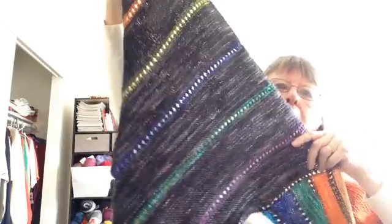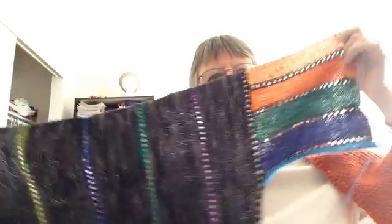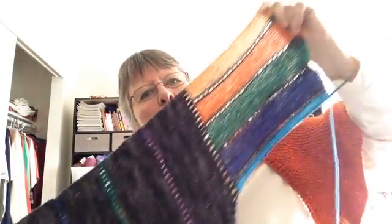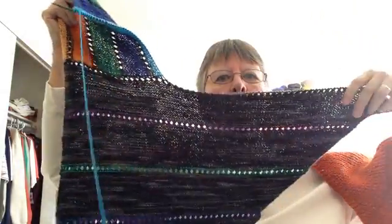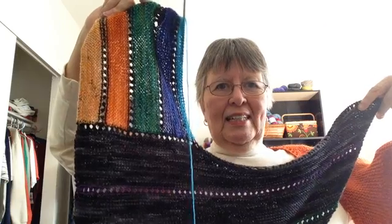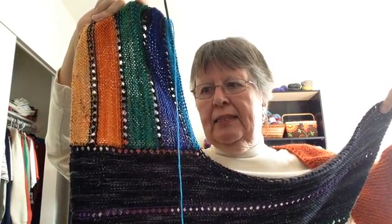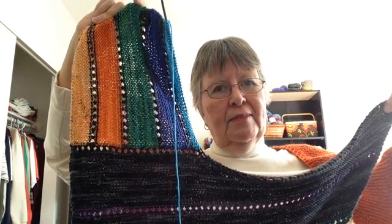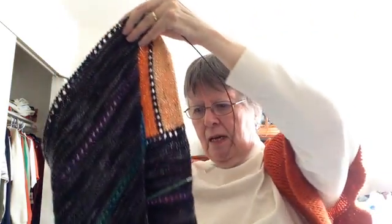The shawl is coming along, but it's not done. I finished the black part, this part. Now I'm working on this section, all different colors. So it'll be quite the rainbow itself when it's done. I love it. It's so fun to make the colors, especially when I switched from black to different colors. It's more fun. So that's coming along.